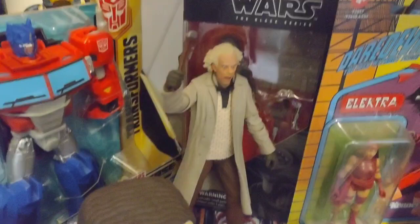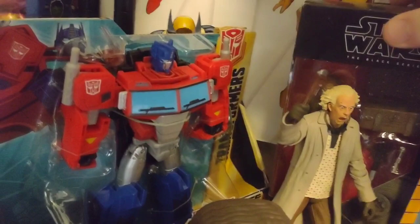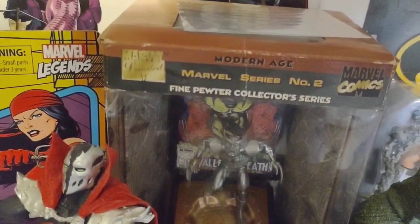Then we've got Optimus Prime. Then we've got Doc Brown from you know what. And I can't remember what that one is. That's some guy from Star Wars. And then we've got Elektra in front of that. We've got Spawn. And then back there we've got a pewter Wolverine.